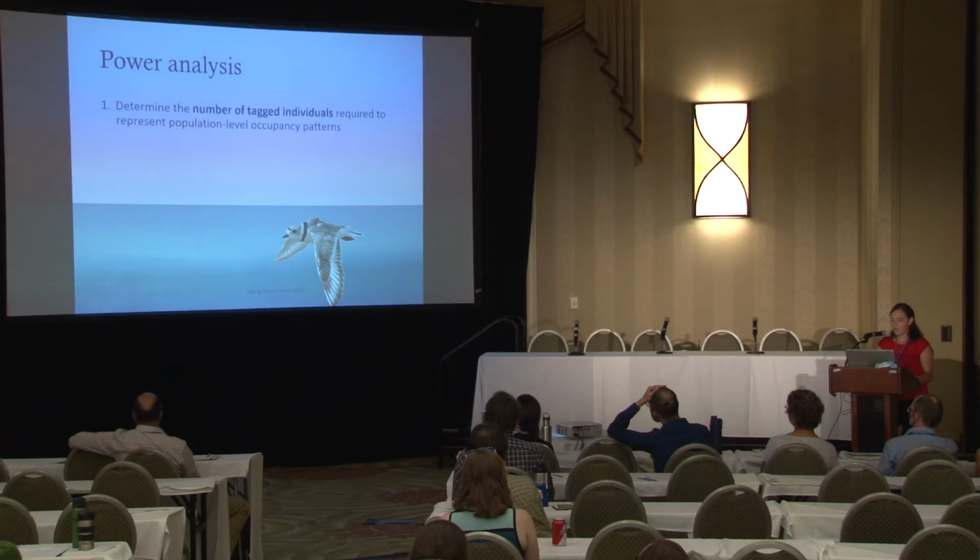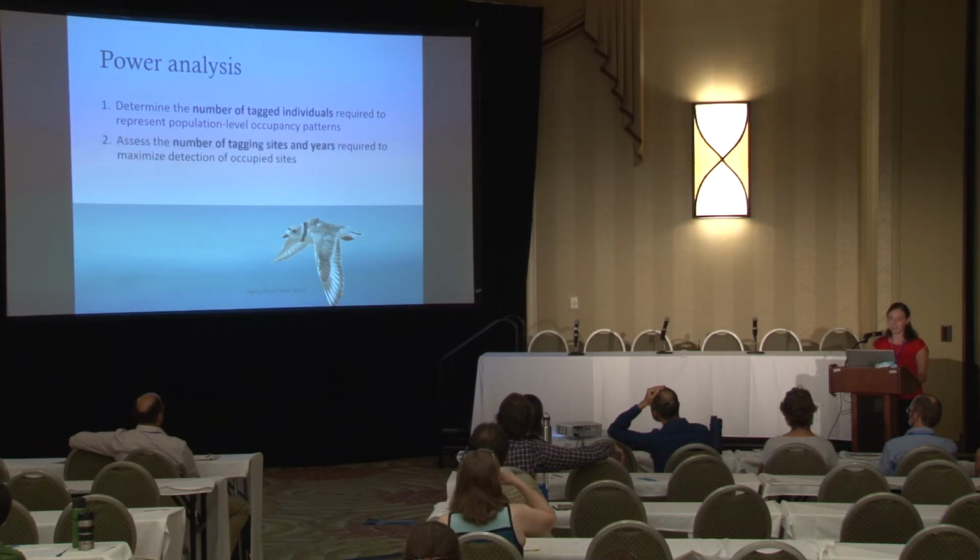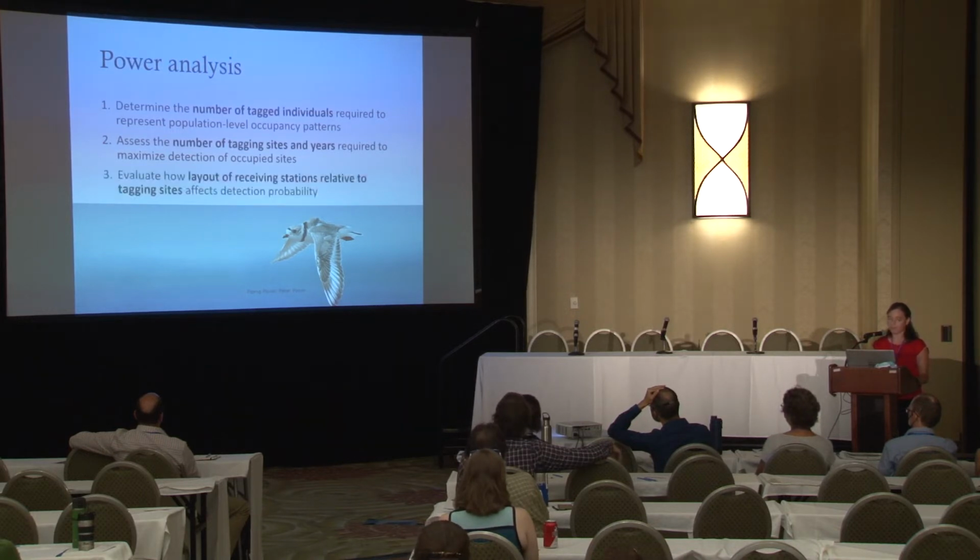So the goals of my power analysis were, first of all, to figure out the number of tagged individuals required to represent population level occupancy patterns. I'm just looking at occupancy here, nothing more complex than that. I'll get into that a bit later. And then also looking at the number of tagging sites and years that are required to maximize detection of birds on the landscape at sites that they're occupying.